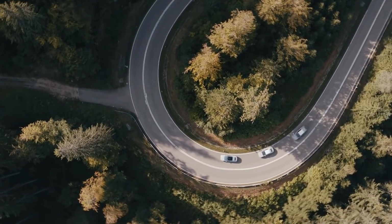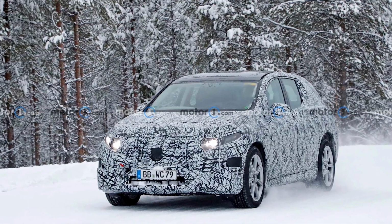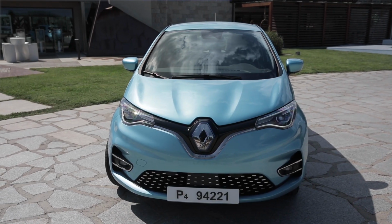We do know that multiple electric motors for all-wheel drive will be guaranteed on this premium model, and there'll be performance variants too. We have heard that range will be around 400 miles, that's 600 kilometers. That'll vary between models and trim levels. The EQS SUV is part of an onslaught from Stuttgart that'll see 10 Mercedes-Benz EVs in the family by the end of 2022.